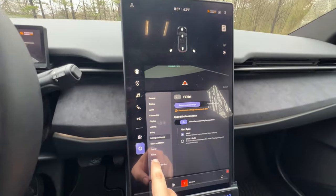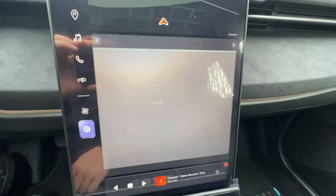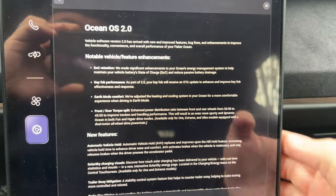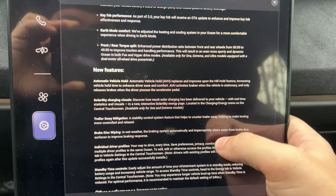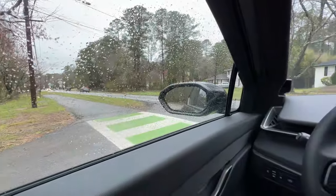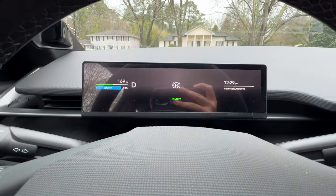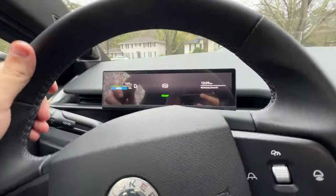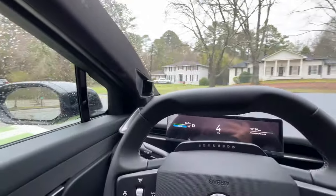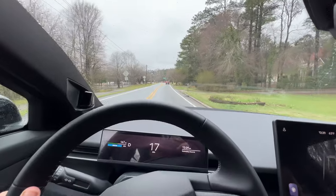So let me show you down here, software, and you can see we are on Ocean version 2.0. These are the release notes. So some key fob improvements, the front and rear torque split, the automatic vehicle hold. And just to show, my foot's not on the brake. We are on a slight incline here, and we're just in ready. You see the little H there is the hold, meaning that as soon as I get clear here, I can just press the gas and we're ready to go. So that works perfectly, just like in all the other EVs.